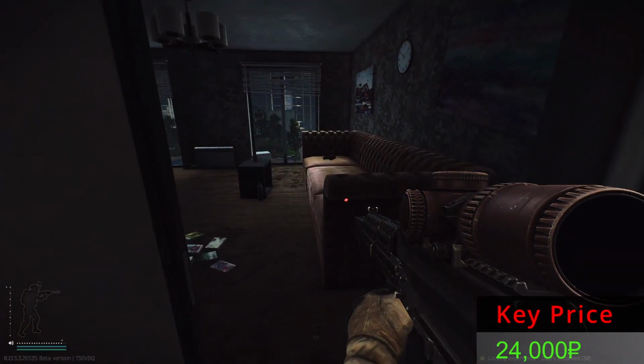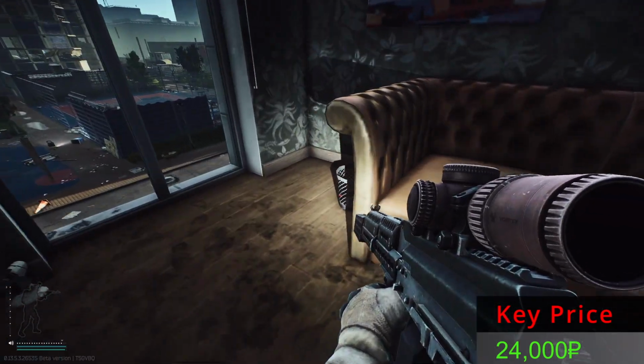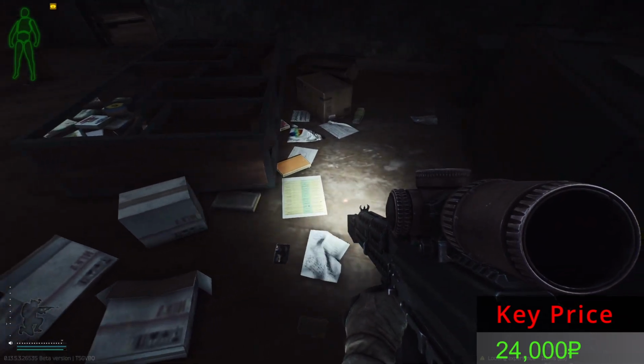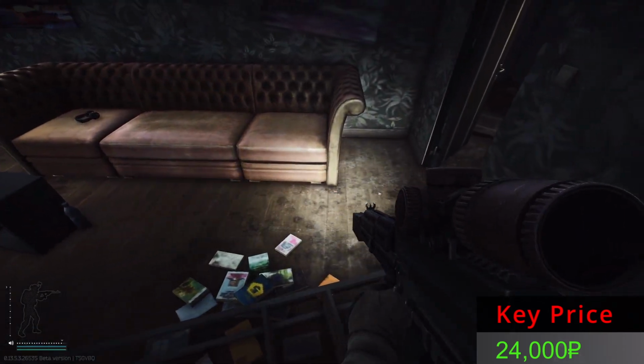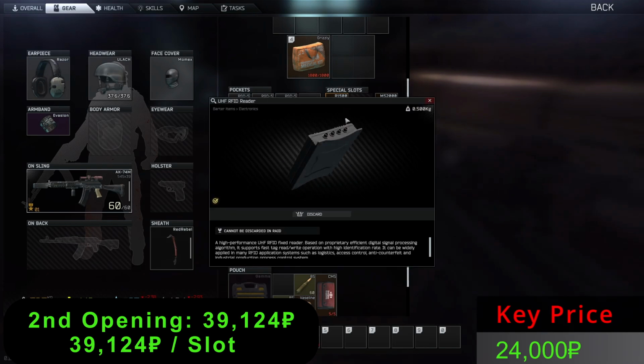Do we have something good? Nothing here. Our fighter. And this seems to be all. Yep. Second opening. The RFID reader.